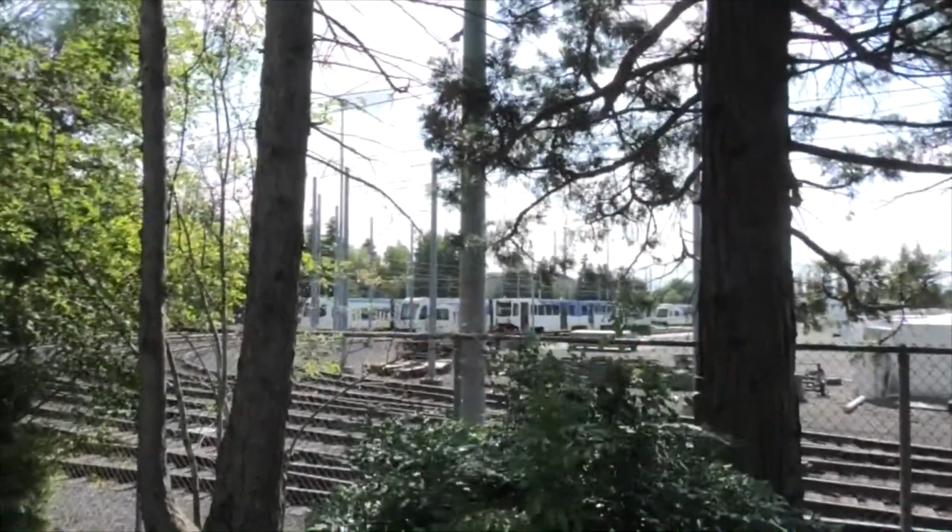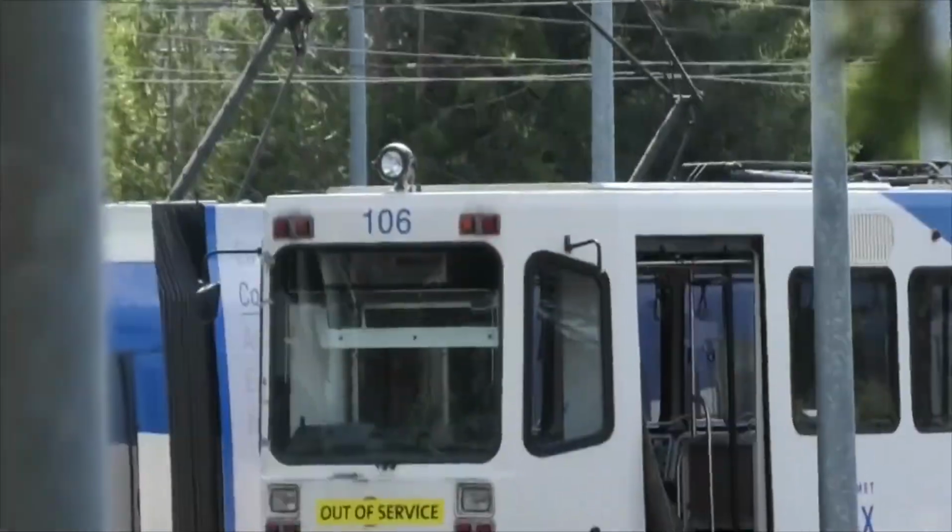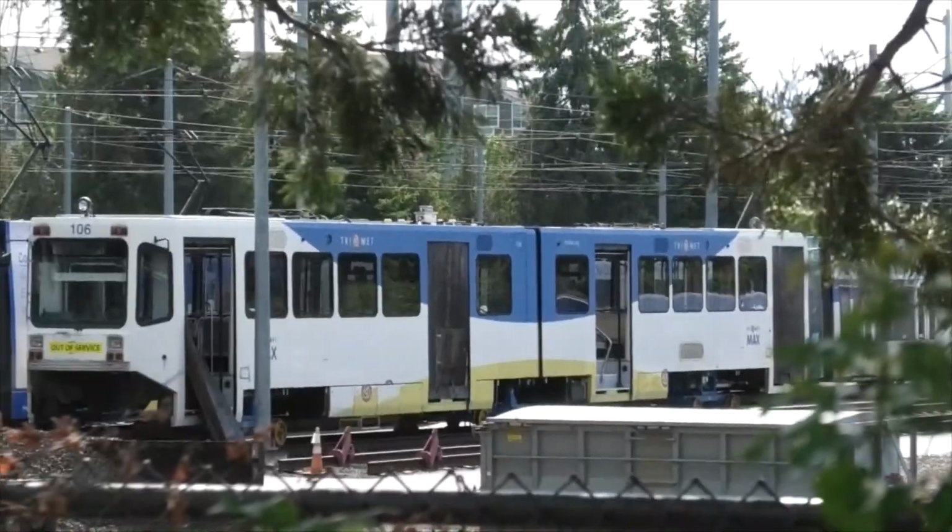Car number 106 has been retired and has been labeled as a part harvest for quite a few years now, and I believe that one is supposed to be going after 108. As far as what the next trains are that are retiring, we don't know.